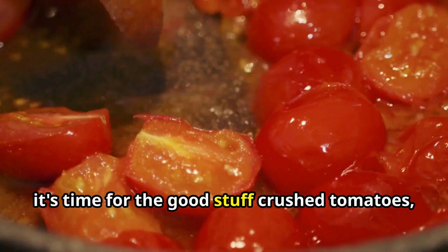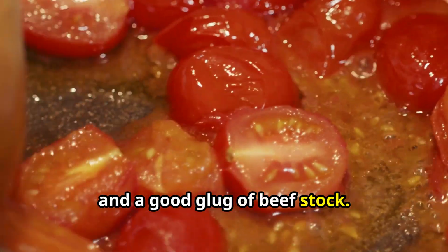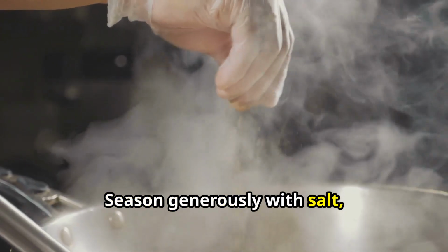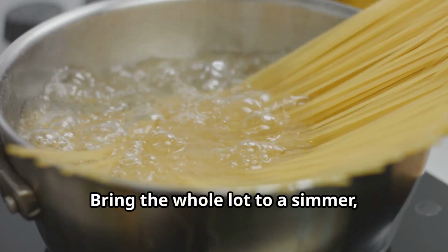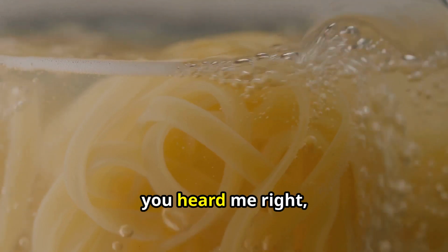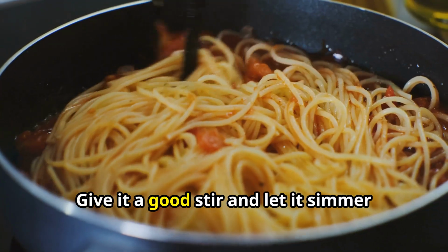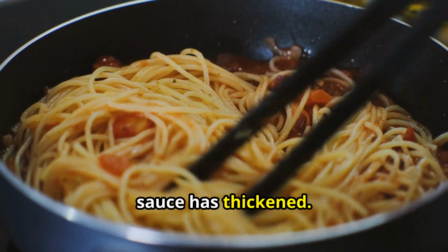Now it's time for the good stuff. Crushed tomatoes, tomato paste, and a good glug of beef stock. Season generously with salt, pepper, and a pinch of sugar to balance the acidity. Bring the whole lot to a simmer, then break your spaghetti in half and add it directly to the pot. Yes, you heard me right, in the pot. Give it a good stir and let it simmer away until the pasta is cooked and the sauce is thickened.